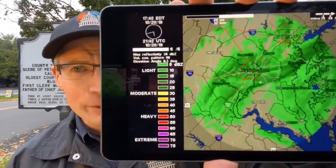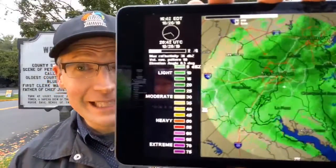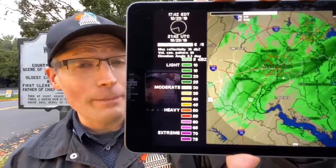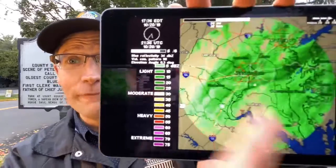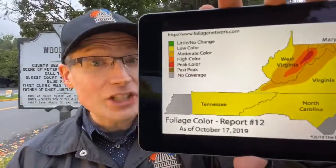And we've set a daily rainfall record at Dulles Airport. 1 1/3 inches. We're about to approach it, but at 1.32 officially, Dulles has set a daily rainfall record, and we're approaching 1.5 inches at DCA.